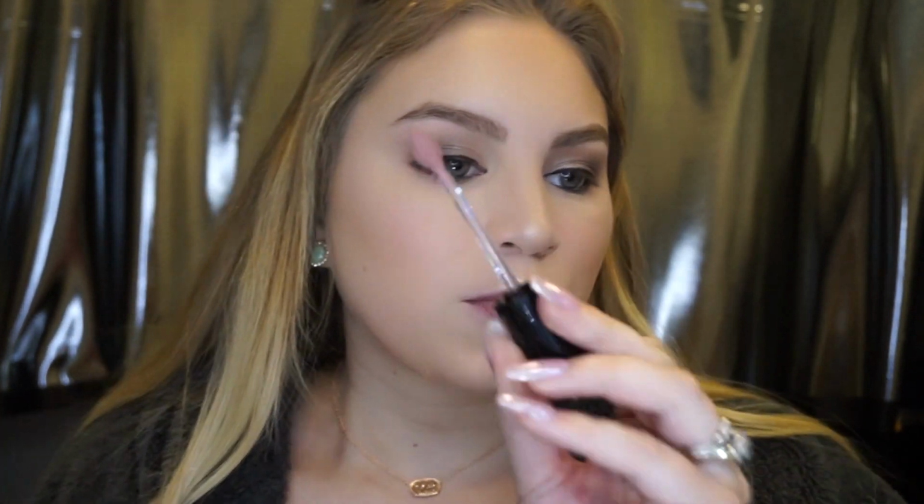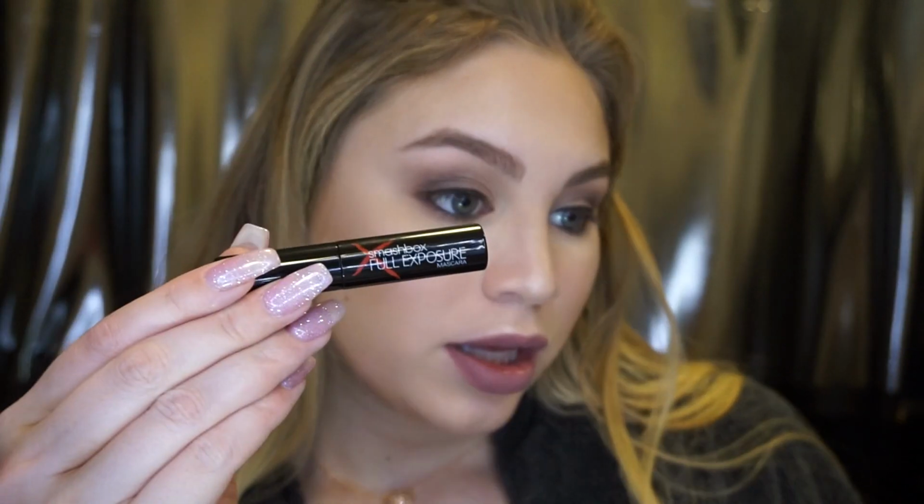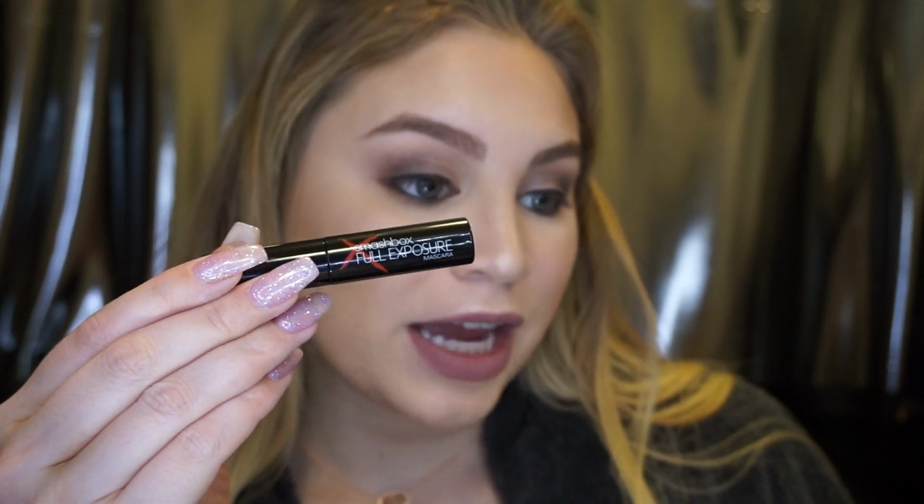This is from e.l.f. It is their new liquid lipstick. This is the shade Tea Rose. So it's one of these doe foot applicators. It's already dry. I really like the color actually. For mascara, I don't have anything new, so I'm just going to go in with my Smashbox little travel size. It's the full exposure mascara. So I'm going to go ahead and do that off camera.